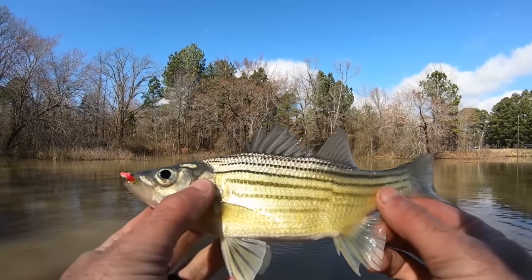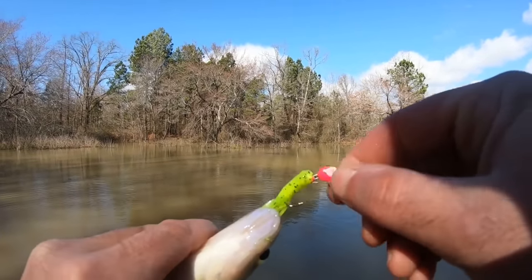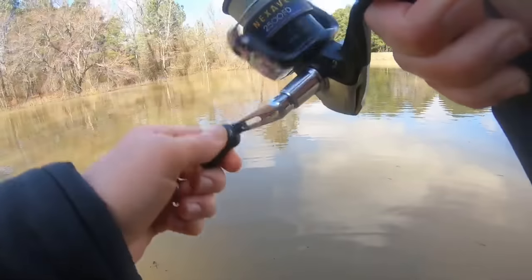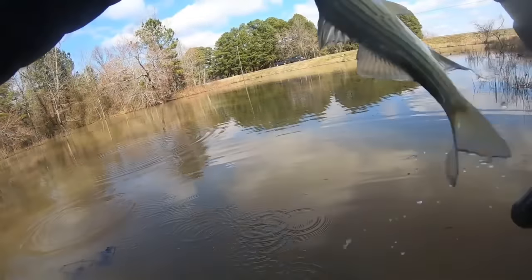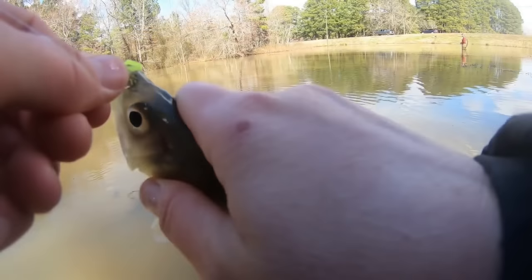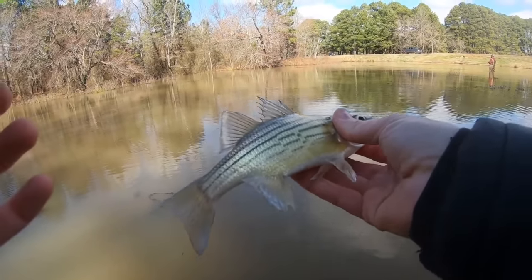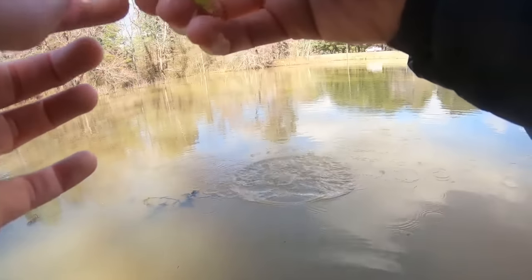There's my biggest yellow bass so far of the day. Super solid fish. You bit my jig, buddy. This might be a yellow bass. Yellow bass. All we're doing now is catching yellow bass, which is fine, I guess. I'd rather catch crappie, but they fight really good, so it's still fun.